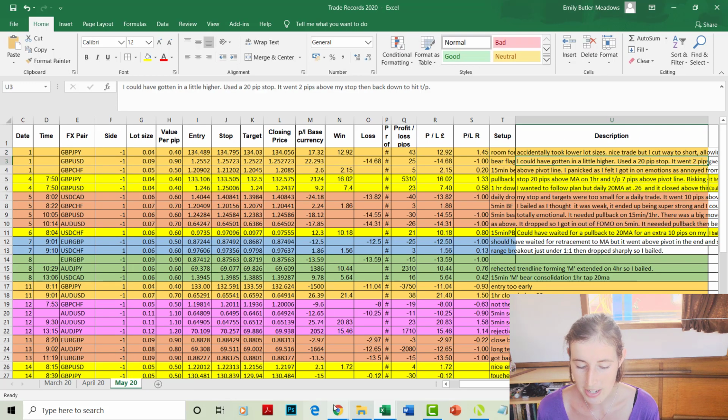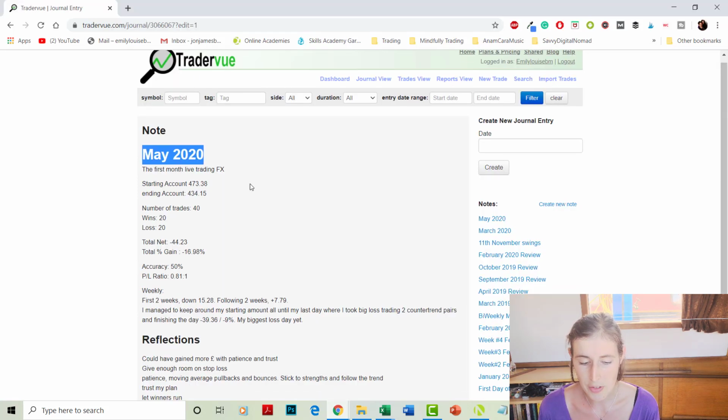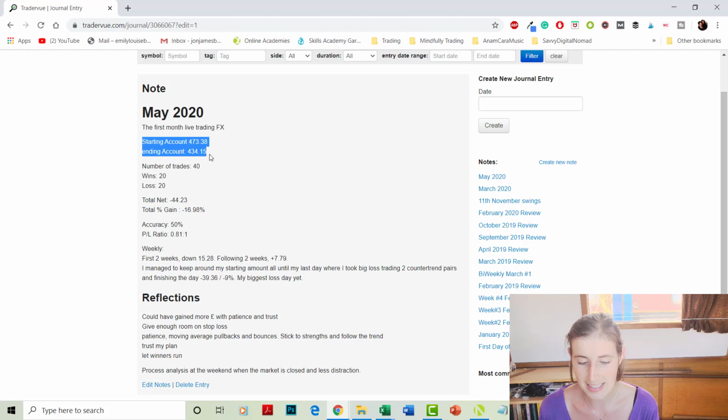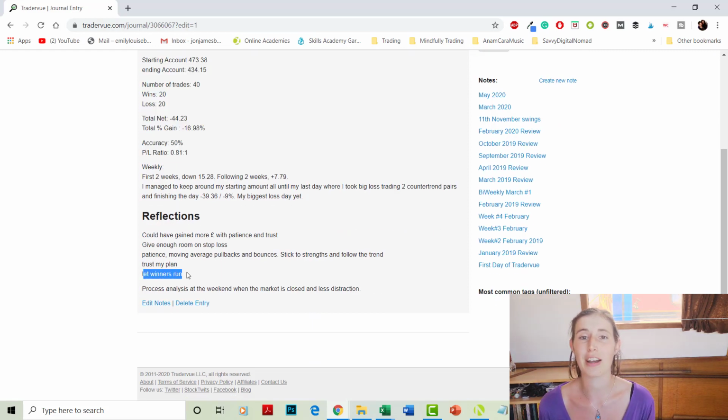Where I've actually made my journal entry for the month of May here in TradingView, I've just reiterated my starting, my ending, the trades, my net, my accuracy, my profit and loss. And then I've written down reflections. One of my most important points that I've found so far is this aspect of letting winners run. I do set targets. I set a 1.5 to 1 profit and loss ratio. So I do try to always have bigger winners.